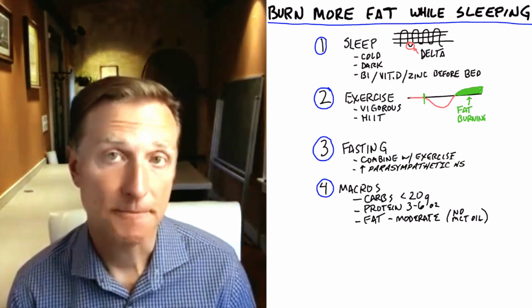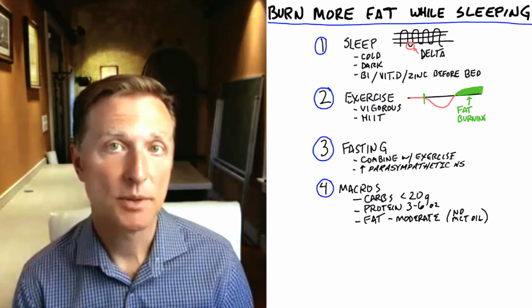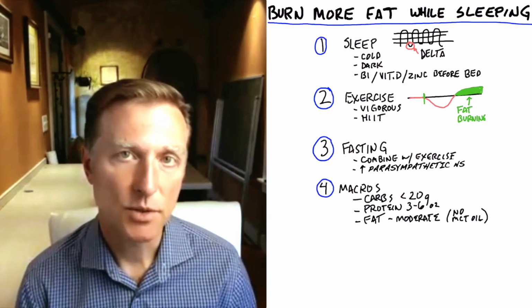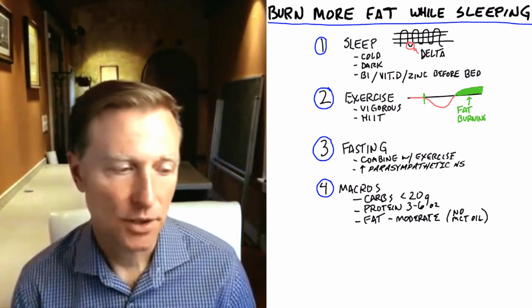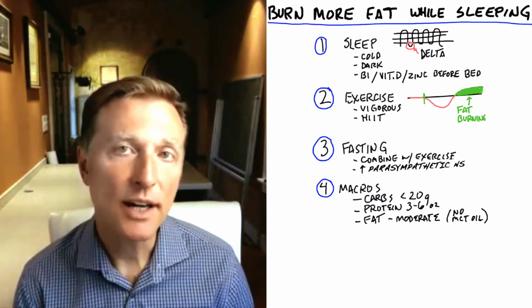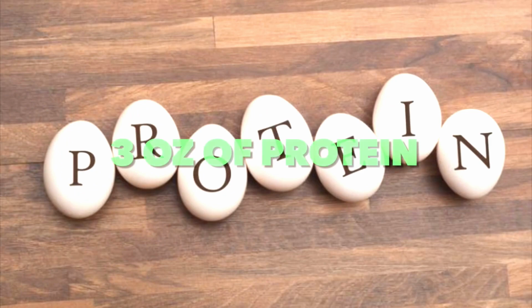All right, what about protein? 20% of your calories should be protein. So I would recommend anywhere between like 6 to 7 ounces of protein per meal. If you are a female and you're younger and you're smaller, maybe 3 ounces of protein.